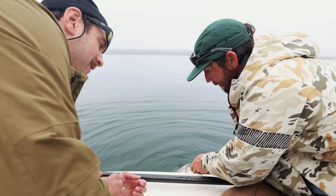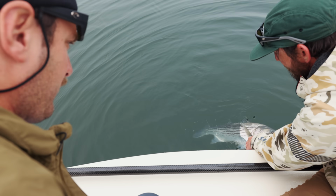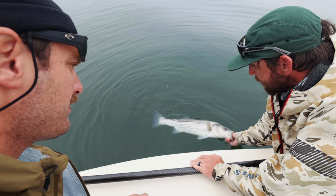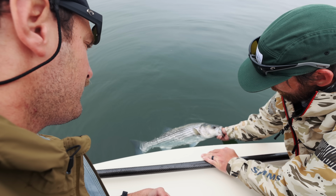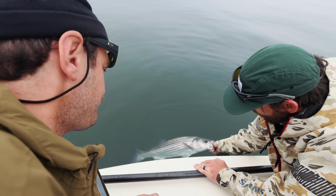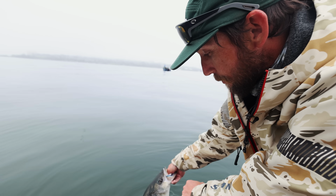So this one is, I think, entering the big year class, which is the 2015 year class, the big bulk that we need to rebuild the fishery, because the fishery is technically overfished right now. So we need to take care of this stock in order to rebuild that. The big one is, they're not built to be hung by their lip. So lifting them up, you don't want to keep them vertical.